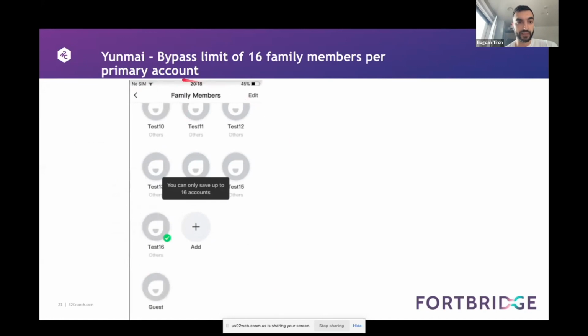So the first one: bypass limit of 16 family members per primary account. This is the iOS application, and its purpose is to weigh yourself, and you can create profiles inside the application. As you can see here, we have approximately 16 profiles created, and you switch between profiles in order to keep your data separate. For example, if you and your brother use the smart scale, you can keep your data separate. When you reach the limit of 16 profiles and want to create another, you get an error message that you can only save up to 16 accounts.